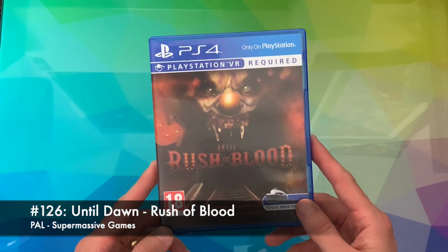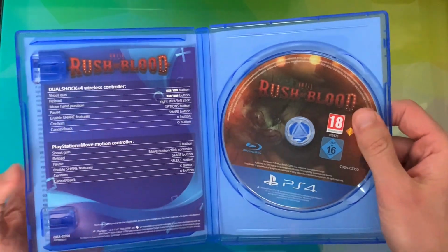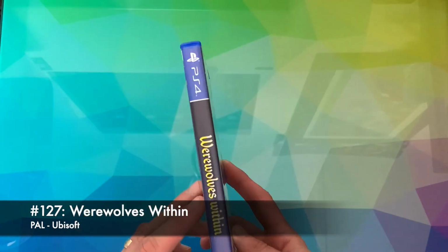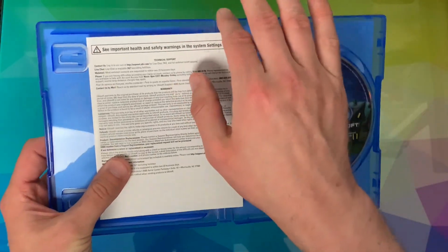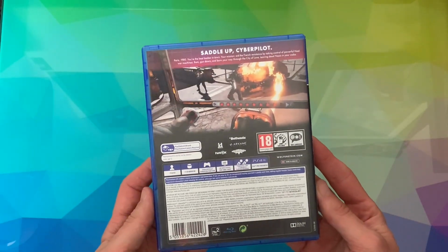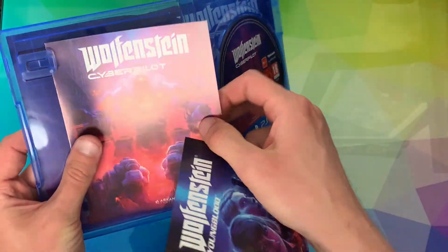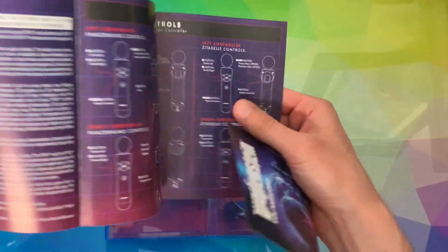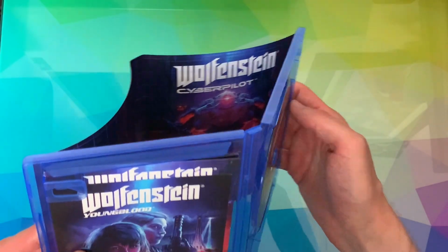Next up we've got Until Dawn: Rush of Blood. And next is Werewolves Within. Here is Wolfenstein: Cyberpilot. A couple of nice little pamphlets in here, and possibly a double-sided sleeve there.